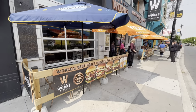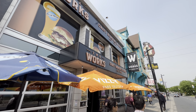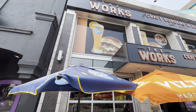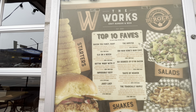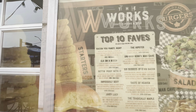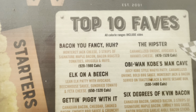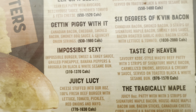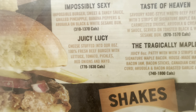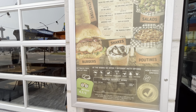Another place here, The Works. Burgers, craft burgers and beer since 2001. Look at the nice beer with the burger. Let's go see their menu. So it lists the top 10 favorites for burgers, but it doesn't list any prices. And they serve different drinks too, like milkshakes.